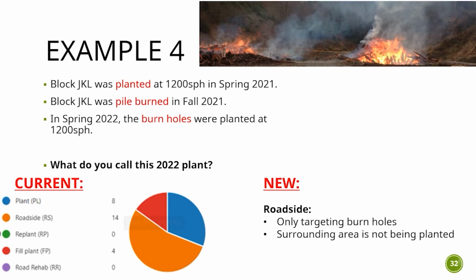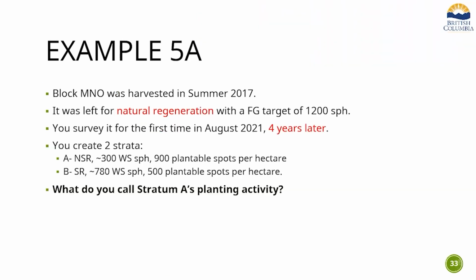Okay, next example. You harvested block MNO in 2017. You left it for natural regeneration. You survey it 4 years later, and you create 2 strata. Stratum A is NSR with 300 well-spaced stems per hectare, so you prescribe it for a 900 stem per hectare plant. Stratum B is SR with 780 stems per hectare well spaced, but it could still benefit from planting, so you prescribe it for 500 stems per hectare.